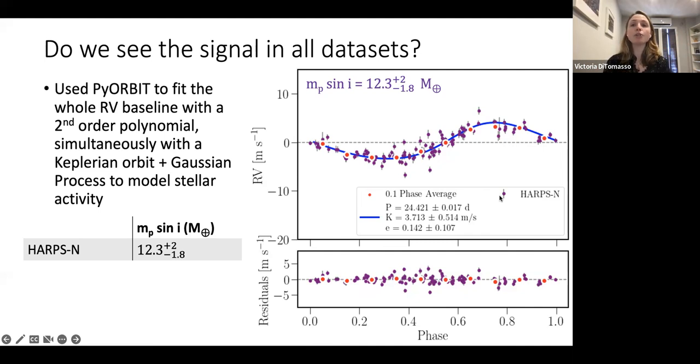So here I'm showing the phase folded radial velocity curve of just the HARPS North radial velocities. I had a pretty open prior on the period, and in this MCMC fitting routine, it did fit a 24.4 day period for the planet with a mass of 12 plus or minus about 2 Earth masses.